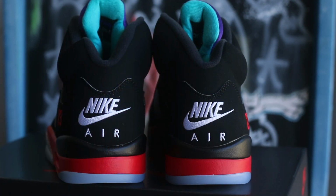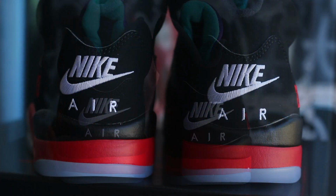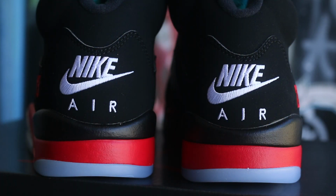For me, trying to run a sneaker show, it's kind of hard for me to wear shoes a lot of the time. And somebody who's always on the go, always on the move, who tries to switch it up, keep shoes on his feet, bro, I really love it when I find a pair of shoes that just suit me perfectly.